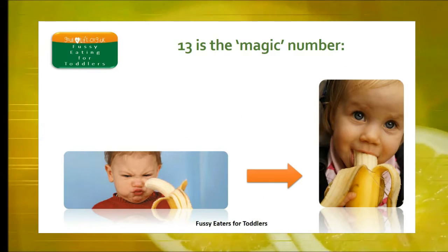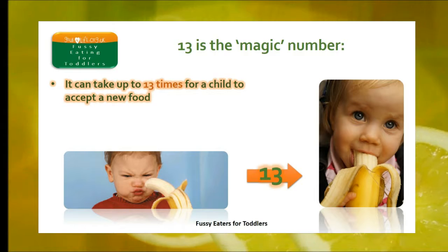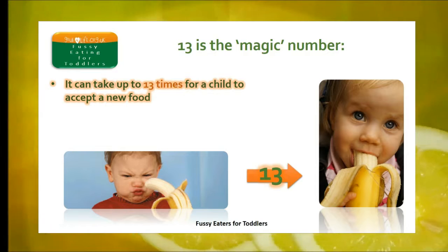It can be a lengthy and slow process for a child to accept a new food. It can take up to 13 offerings before a new food becomes acceptable. Keep in mind that toddlers often look at food, touch it, and smell it for a bit before they actually eat it, so be patient.